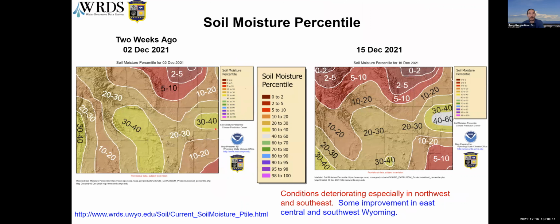There's a comparison of soil moisture from 2 weeks ago compared to yesterday's values. We're starting to lose ground up here in the north, especially up in the northwest, but some expansion of this 2 to 5 percentile here. You can see it's extending further south in today's map compared to 2 weeks ago.